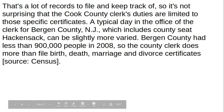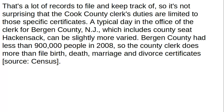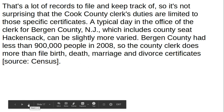So, New Jersey, let's look up there. They have the county seat of Hackensack. And you guys hopefully will be going up not to New Jersey, but to New York pretty soon. But who knows? I hope you guys get a chance to go up there and explore. Those of you that were signed up for that. Bergen County had less than 900,000 people in 2008. So, unlike Cook County, Illinois, where there's 5.3 million, in Bergen, the clerk does more than that. He would have additional responsibilities.